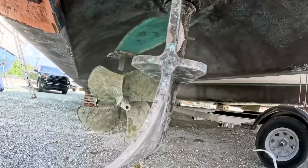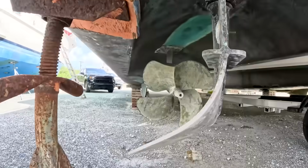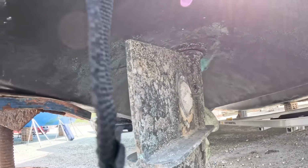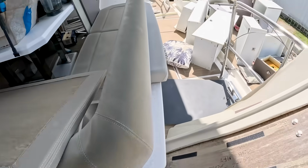This one, yeah, has some cracks in it. Prop is all tore up. I would guess that the strut and the shaft are both probably bent. Probably the stern tubes need to be replaced too. Yeah, this one, you can't see as much damage as the other side, but it's definitely cracked. Let's go take a look at this side.